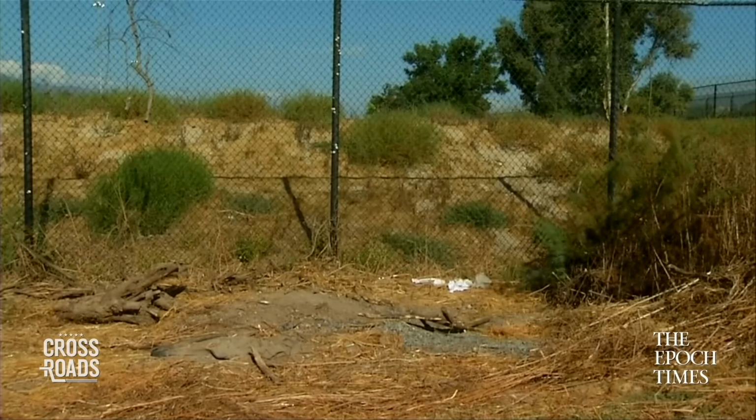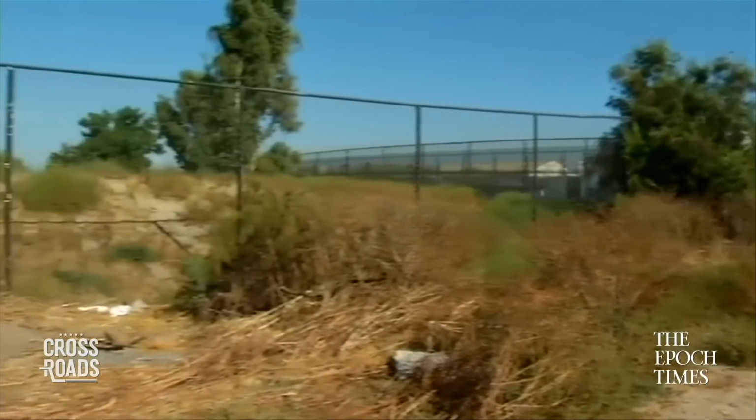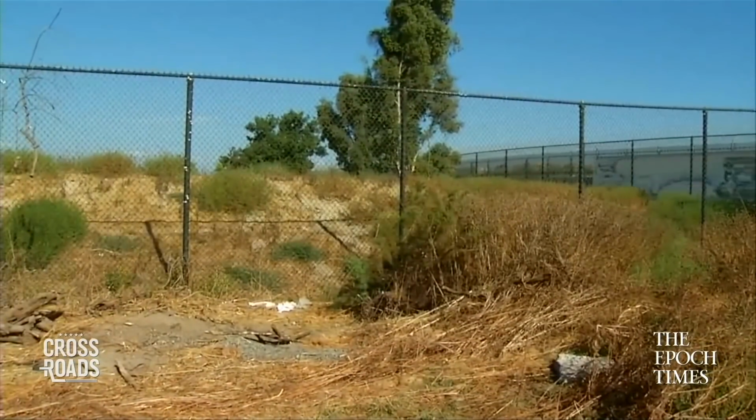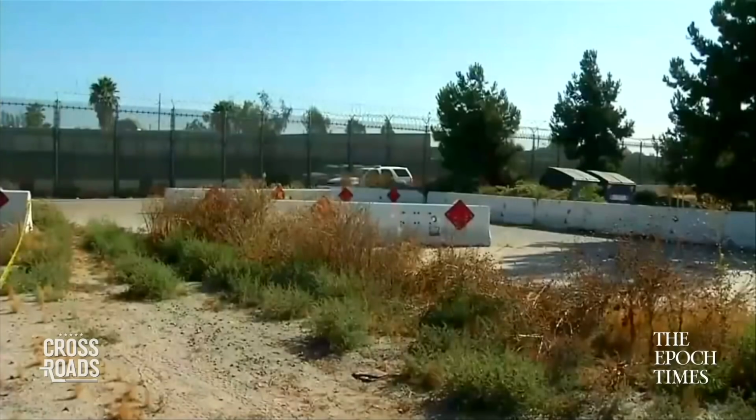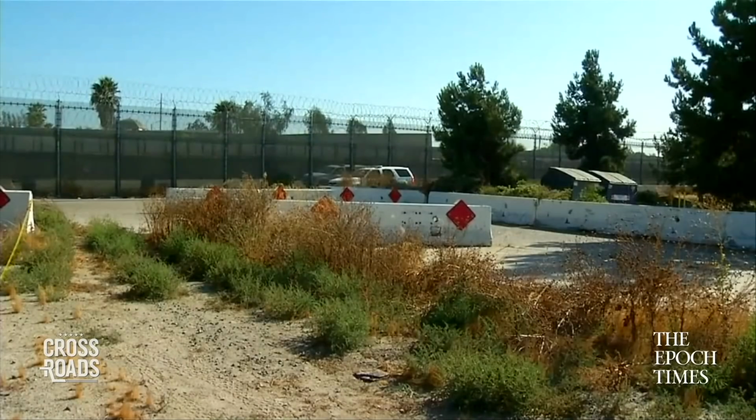And I guess too, if they crawl through and find it's collapsed at one point, they can't turn back. Right. Is that the case? Right. I see. It's a nightmare scenario for those poor souls.